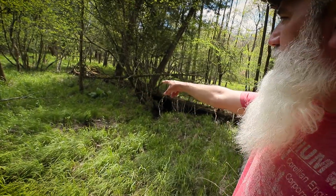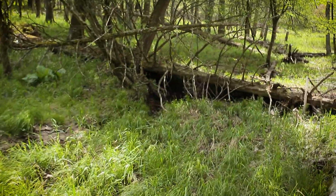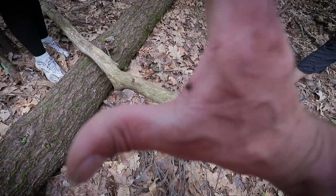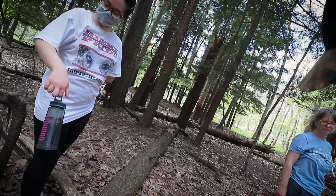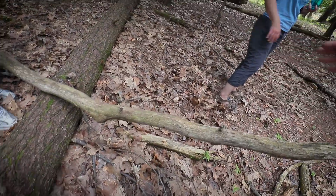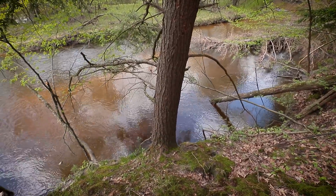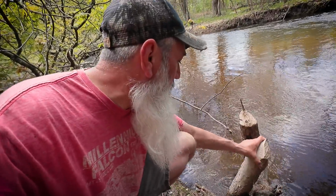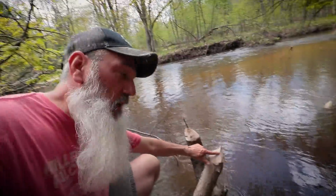Can you see those big leaves right there? I almost wonder if that's rhubarb. But it's soaking wet down here and I can't... Ticks. More beaver damage. Oh, this thing's not even attached. Yeah, sharpens them right up like that.